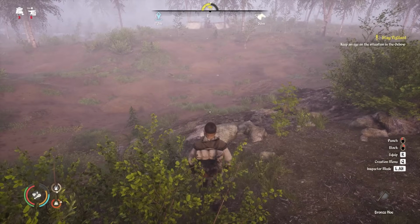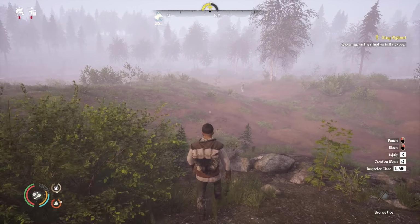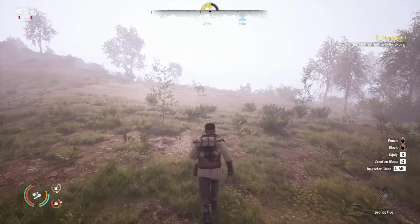Now, actually, I didn't realize there's a massive load of clay deposits here, so that's worth bearing in mind. There's also a wolf over there. Jeez, he's coming. Okay, hang on. Let's see if we can get away.